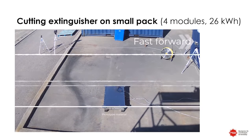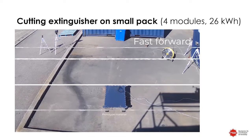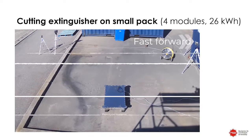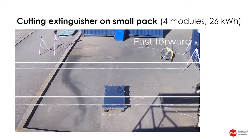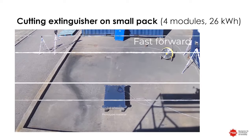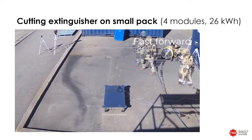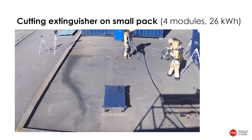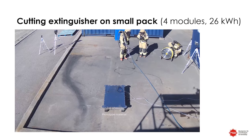So what we did with the thermal imager was to try to figure out where the hotspot was, and then have the Cold Cut Cobra make a hole on that position. To get the hole done, we used abrasive to get it cut. And then we just flooded it with plain water. And plain water is, by the way, what we used for all experiments, and it worked perfectly fine. No additives at all.